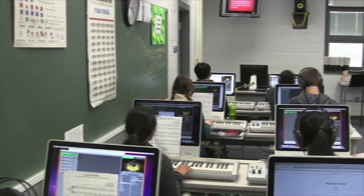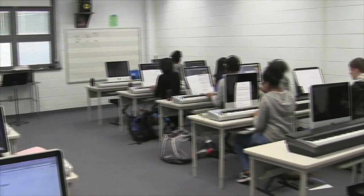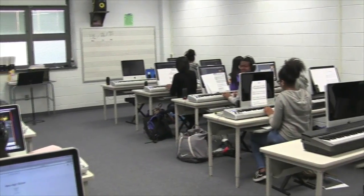Biggest things that we cover in Piano 1 are the basic fundamental elements of how to play piano and how it applies in musical society today. Some of the things that we'll cover are how to play chords, how to play basic melodies, how to play new, old, and more contemporary tunes as well.